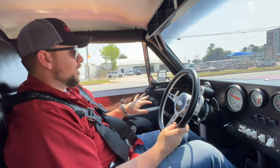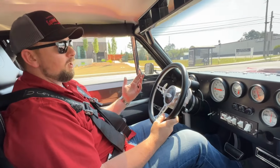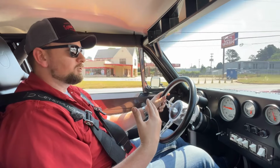You got custom carbon fiber door panels with custom billet window cranks and door handles. But overall, the interior is very nice in here. The roll cage looks nice. Your carpet's in great condition. But let's get to how the car drives.